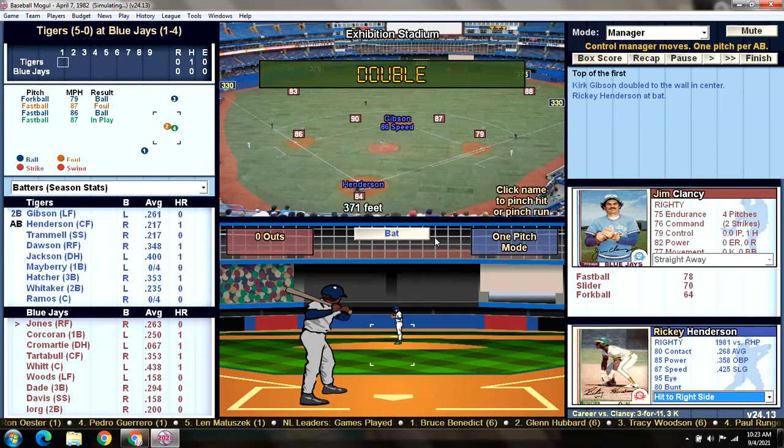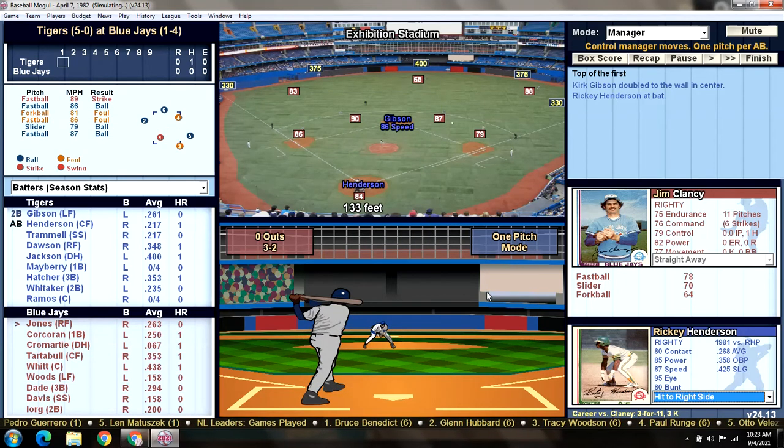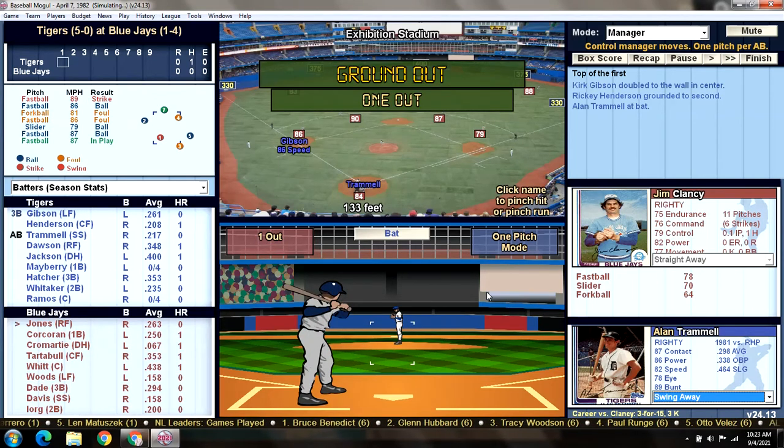We're going to have Rickey try to hit it to the right side. Can he do that? He does. He gets the job done. That's going to move Gibby over as the second baseman, Orge, tosses him out. So Gibson standing on third with 1 out.